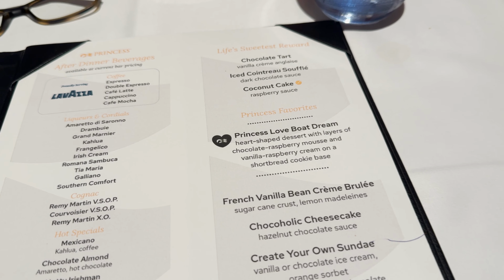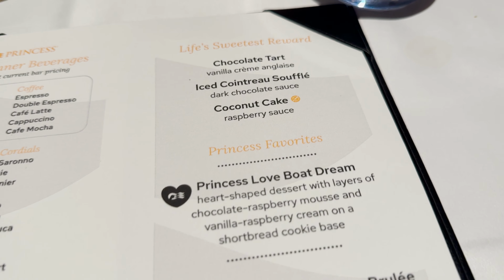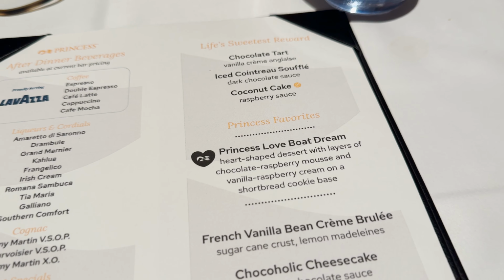Just deciding which dessert to have, and it's a tough choice. There's quite a lot of options. I would normally go for the creme brulee, but I think tonight I'm going to go for the coconut cake with raspberry sauce. It is a sugar-free option, but I think I'll give it a try, something different for me.